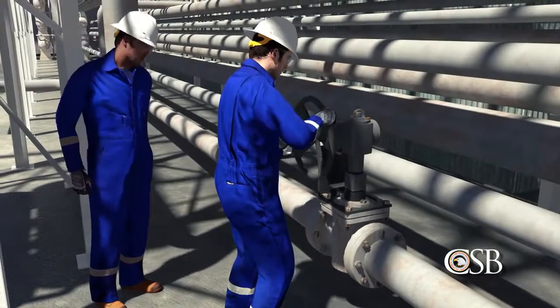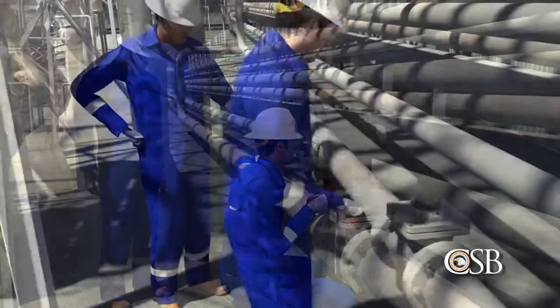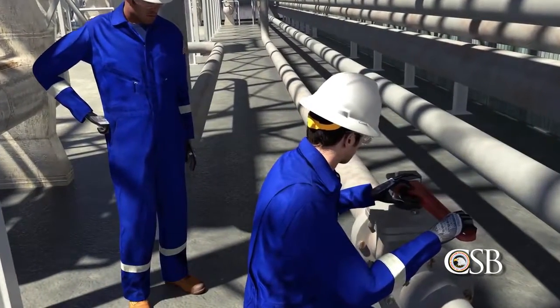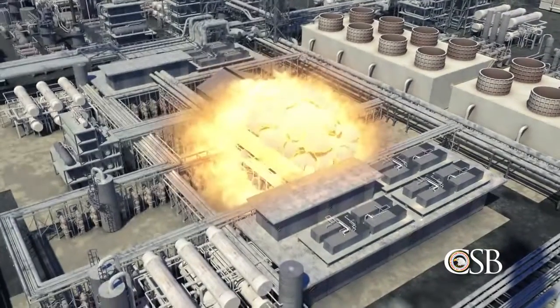The CSB also found that in its most recent alkylation unit process hazard analysis, the refinery did not evaluate the human factors associated with valve operation and maintenance. Had the refinery adequately addressed human factors in its most recent process hazard analysis, workers could have discussed difficulties with the removal of the plug valve gearboxes, prompting the company to identify potential hazards. As a result, the older valves could have been recommended for replacement, and the incident would have been avoided.